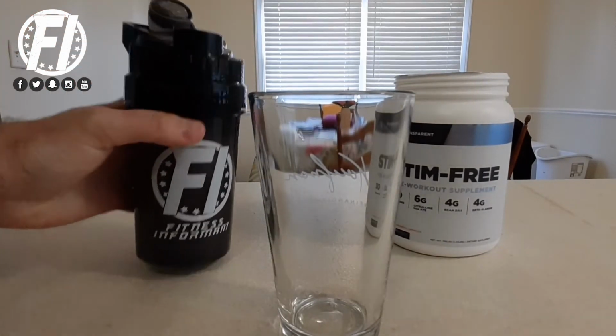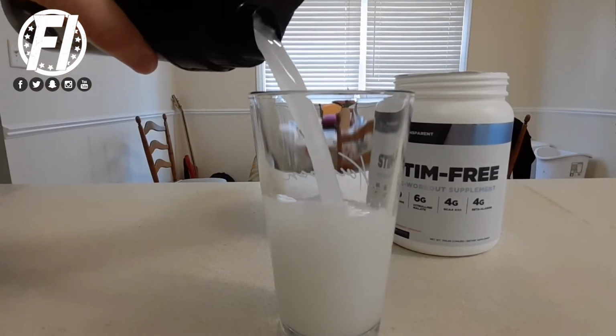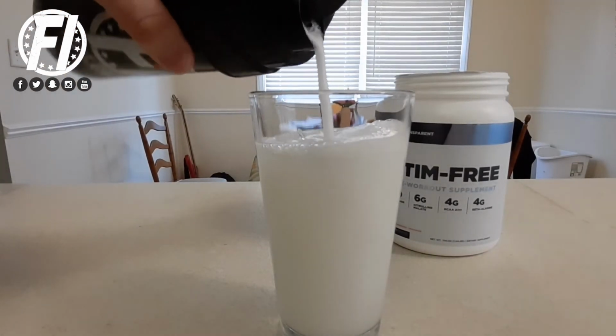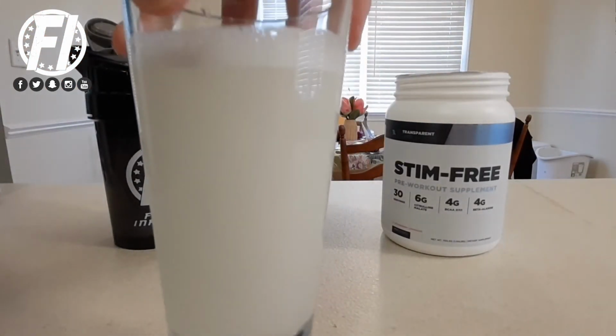Still, it mixed very well. Not the best. Obviously, there's a lot of stuff going on there, but no clumps to really complain about. No excessive foaming once again. So yeah, overall, not bad.